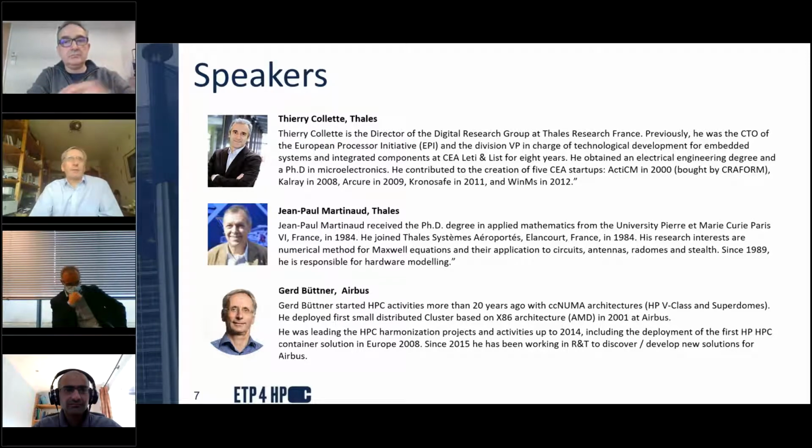From history, I have worked since the middle of the 90s on all the CC-NUMA architectures and past, built my own R&T parallel clusters at the beginning of 2000, led all the harmonization of HPC for the last 10 years, and now am moving more to the technology side to shape the future of HPC for Airbus.